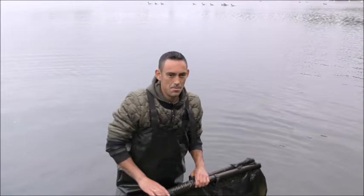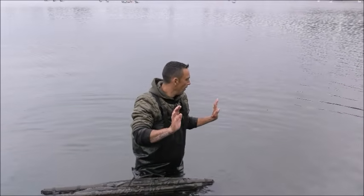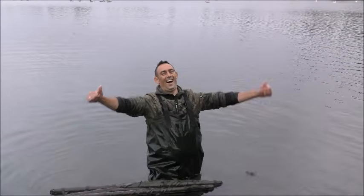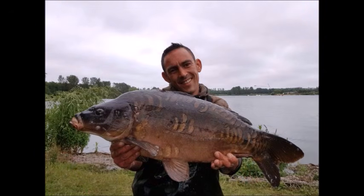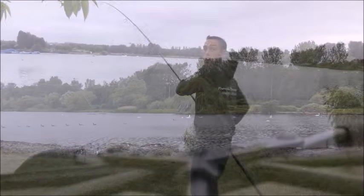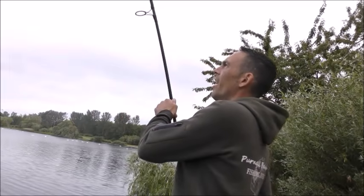Whoa! Common escaped. That was a common escape. Okay, so after that, they both done me. No way. Okay, fish on. I've literally just taken my waders off. I am drenched from putting them 2 20s back. And my rod just tore off again. I must be on the money.